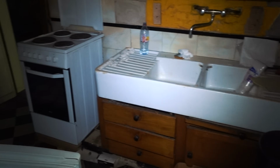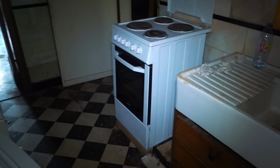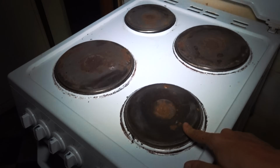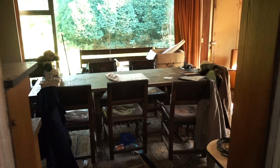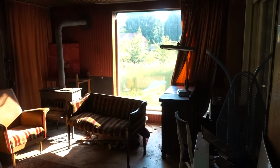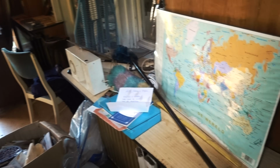So this was the kitchen part, and it actually looks kind of messy. Looks like they wanted to move out some belongings. Oven, the furnace as well. The refrigerator looks empty at first sight. A microwave. And this is kind of a side part of the house, and actually it looks pretty neat, but it also has been trashed at some points, and we think it happened by the people themselves.